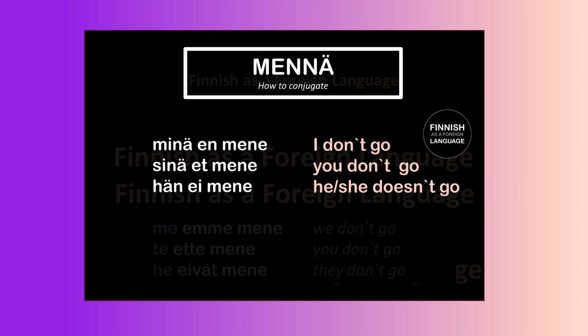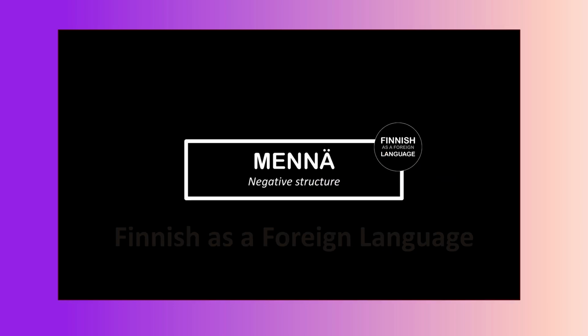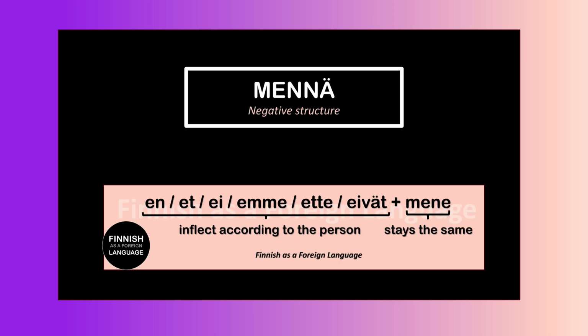Now the negative ones. Minä en mene means I don't go. Sinä et mene, you don't go. Hän ei mene, he or she doesn't go. Me emme mene, we don't go. Te ette mene, you don't go, plural. And he eivät mene means they don't go. So let's take a quick look at the structure again. So it's either en et ei or emme, ette or eivät. They do inflect according to the person plus mene, which always stays the same.